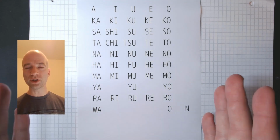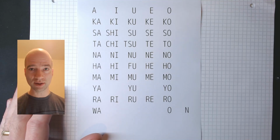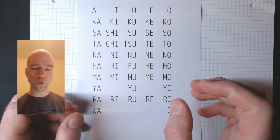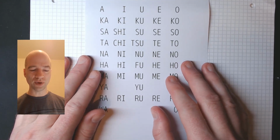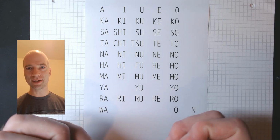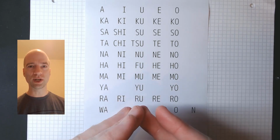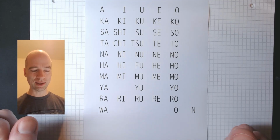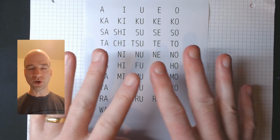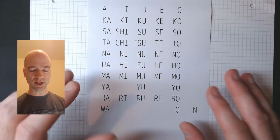And many of the particles being, of course, most of the time single characters that are used to signify what kind of element the word preceding it is in the sentence. So it tells you whether something is a subject, an object, an indirect object, etc. It often tells you something about the same kind of function as prepositions have in English. So it tells you what the sentence element is.